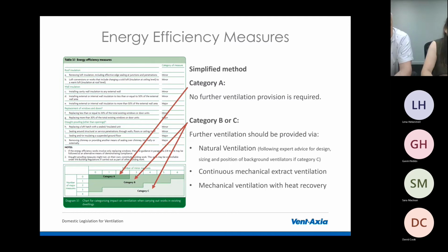When carrying out energy efficiency measures on an existing dwelling, Table 3.1 should be used to calculate the number of major and minor energy efficiency measures involved. This calculation should include all of the following: energy efficiency measures fitted since the original dwelling was constructed, to consider accumulation of measures, and energy efficiency measures that are planned. Please note, where specific energy efficiency measures are not included in Table 3.1, the most similar category should be chosen.